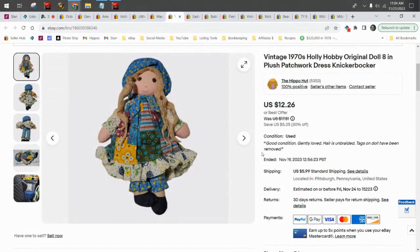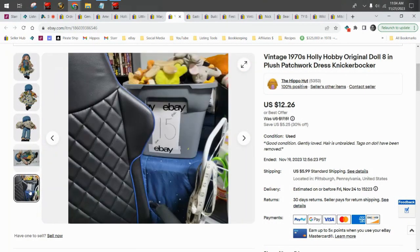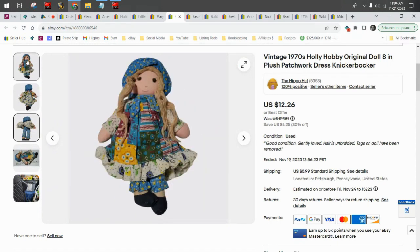We have a vintage 1970s Holly Hobbie in her patchwork dress. She's like an older doll. Whoops. I left my location picture in the listing. I sold her for $9 plus $6 shipping.